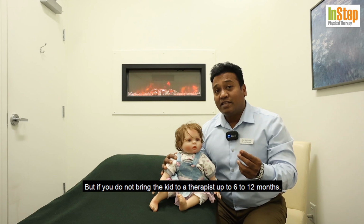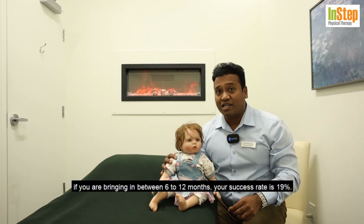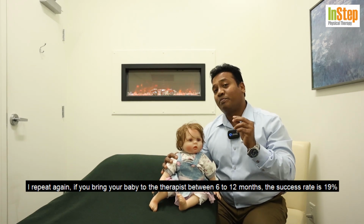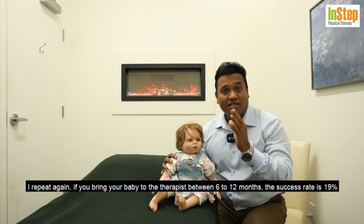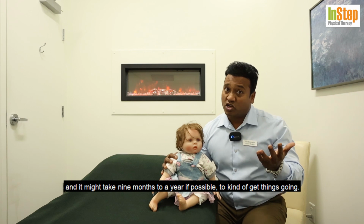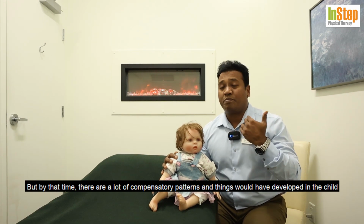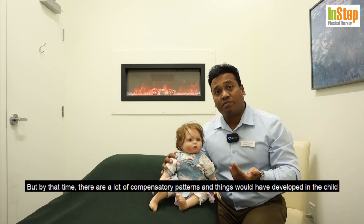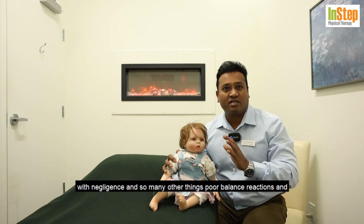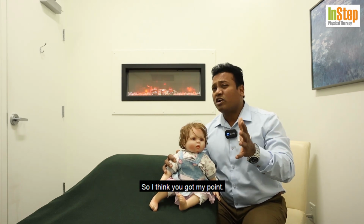But if you bring the kid to a therapist between 6 to 12 months, your success rate is 19%. I'll repeat again, if you bring your baby to the therapist between 6 to 12 months, the success rate is 19%. And it might take 9 months to a year, if possible, to get things going. But by that time, a lot of compensatory patterns would have developed in the child, with poor balance reactions, righting reactions, developmental milestone issues and all those things. So, I think you got my point.